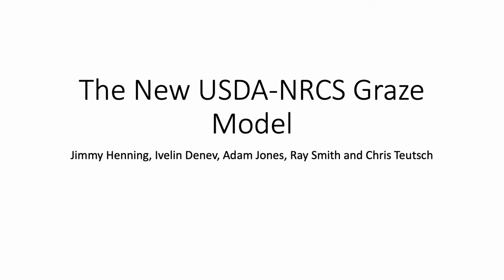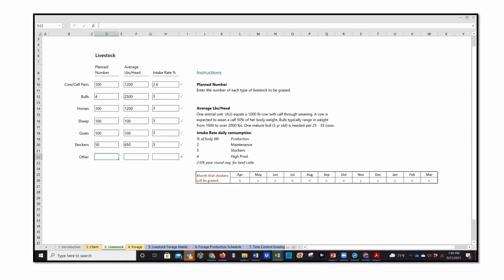It is a simple Excel spreadsheet. It's small. I can ship it to you in a heartbeat. And it is going to be publicly available. It will be what their technical service provider people use to then plan grazing systems when they come to farms, okay? So let's get started.